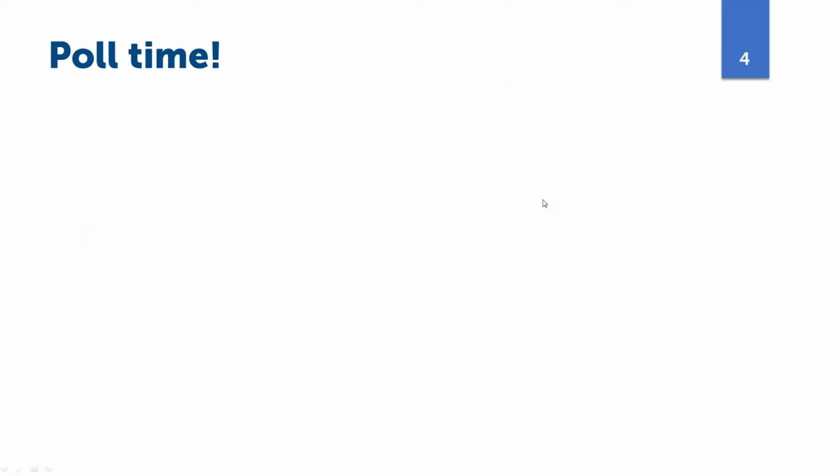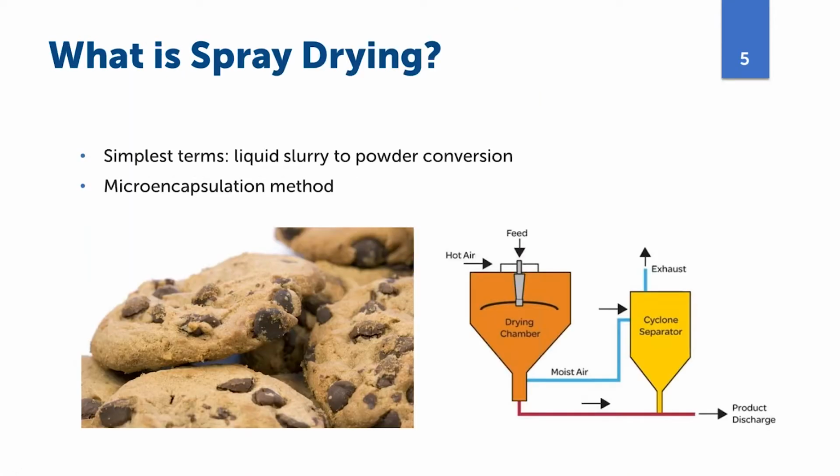Many of you know of fluid bed encapsulation. So what makes fluid bed encapsulation different from spray drying? Think of an M&M and its perfect coating. That's a great example of a fluid bed encapsulation technique. Spray drying, on the other hand, is represented in this example of the cookie, where the chocolate chips are the active that you're trying to protect. As you can see, some of the chocolate chips are exposed and some are embedded in the cookie. That is how spray drying differs from fluid bed encapsulation.